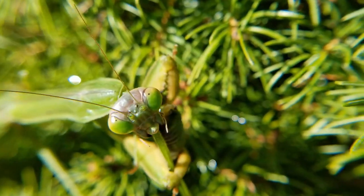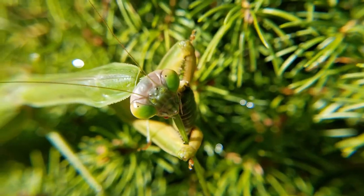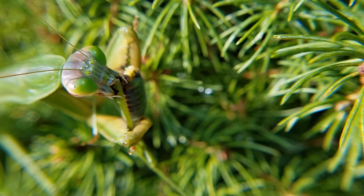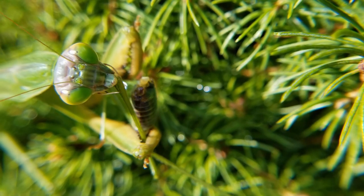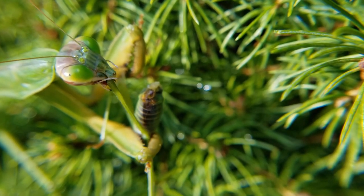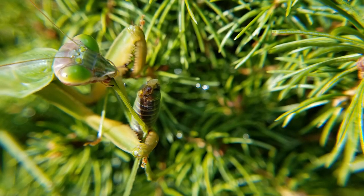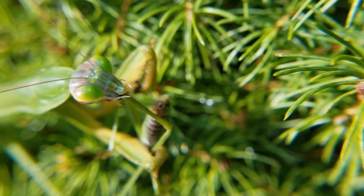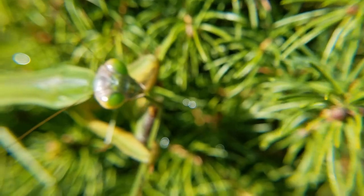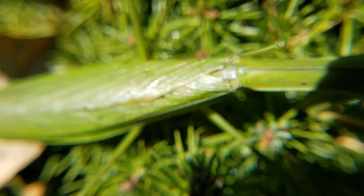But look at his wing. It's probably as big as this branch right here. Looks like a good lunch, don't you think? For a praying mantis, that's a big lunch for a big one. Big praying mantis, that's probably one of the biggest things he's caught in his life.